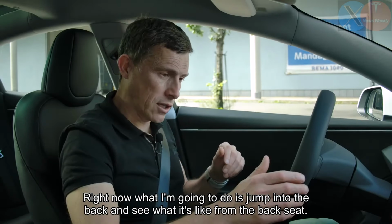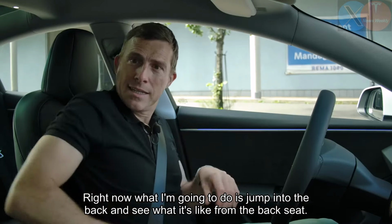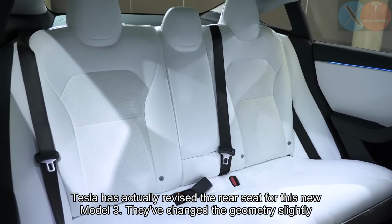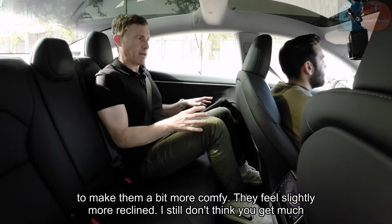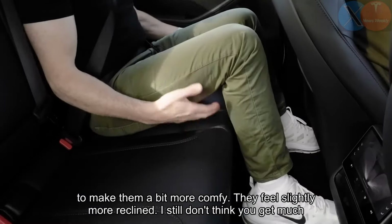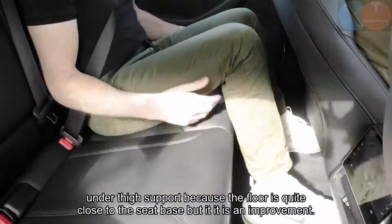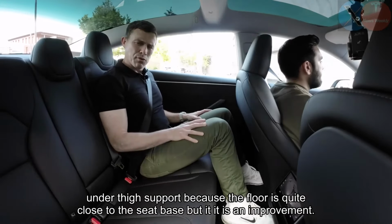Right, now what I'm going to do is jump into the back and see what it's like from the back seat. Tesla has actually revised the rear seat for this new Model 3. They've changed the geometry slightly to make them a bit more comfy. They feel slightly more reclined. I still don't think you get much under thigh support because the floor is quite close to the seat base, but it is an improvement.